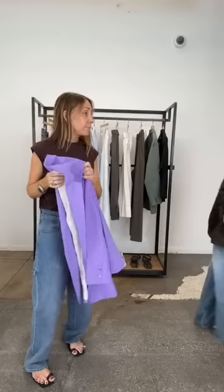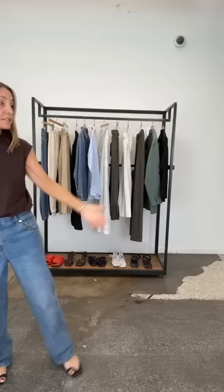Can you grab your printed skirt? The Prada one. Do you want me to put it on? No, you'll just bring it in. I love it. Well, I think this is a good one too, the Tibi one as well.